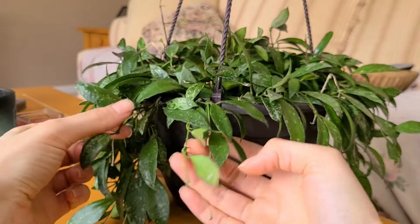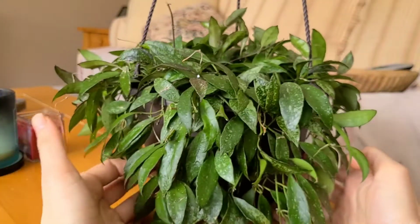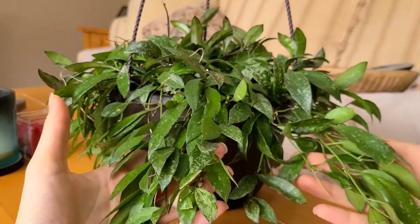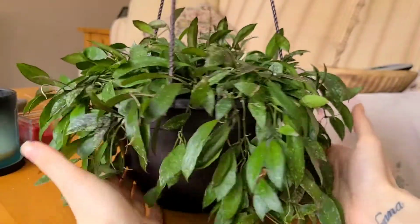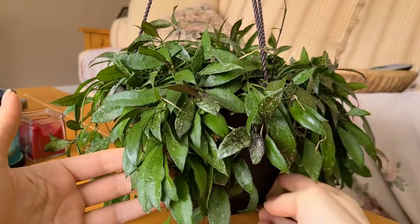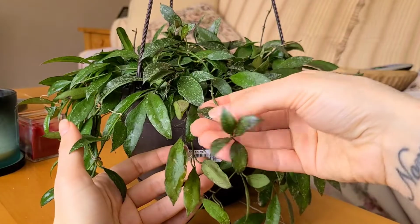So apparently a peduncle is not just a Hoya thing. A peduncle is literally just anything that a flower is going to come out of, if I'm not mistaken. So let me know in the comments below if you know other plants that also have peduncles.